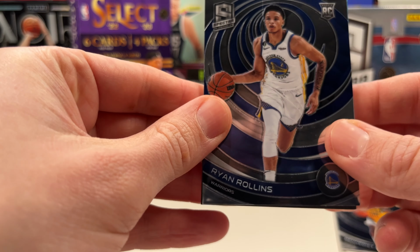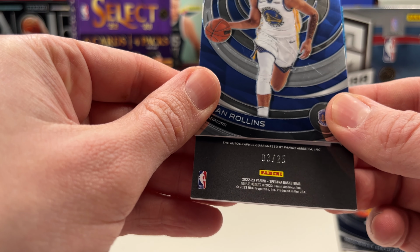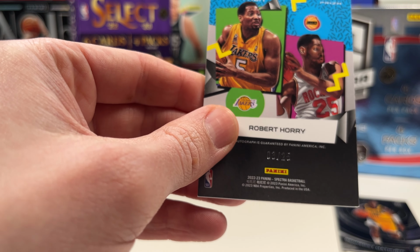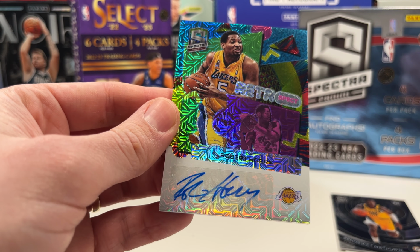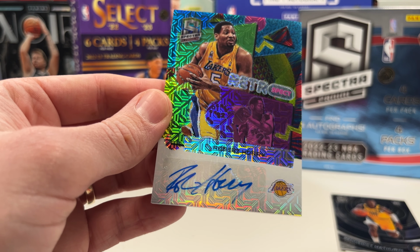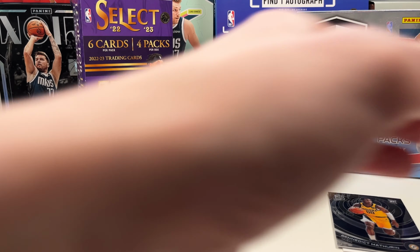All right. Let's see if we can get a good rookie this time. Out of 25. So I don't think this is a rookie. This doesn't look... Oh, Robert Horry. Oh, I pulled you in my last box. What? Robert? Big shot, Rob. You know, nothing too crazy. Big shot, Rob.